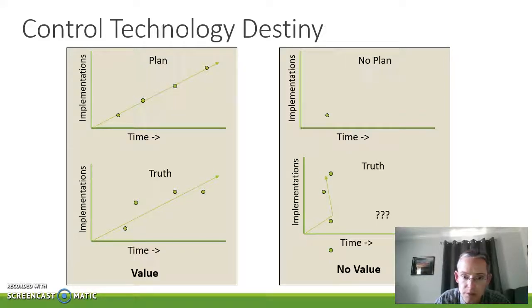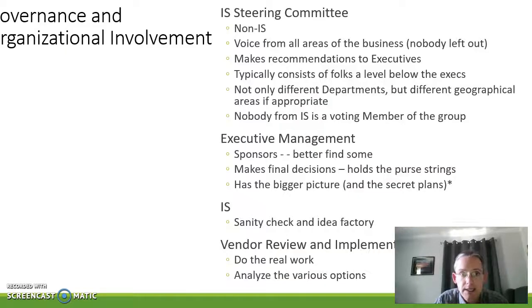So you've got to think in terms of where we're going to make those investments. That's what gets us involved with the overall strategic planning process and the strategy process. What are we going to need to have? We have governance and organizational involvement here. That means an IS steering committee. That IS steering committee is not supposed to be IS, all right?